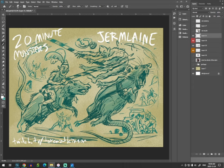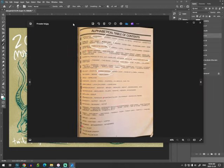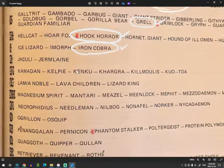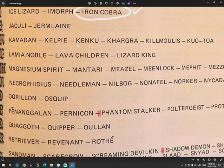So the last thing we need to do before we leave today is take a look at next week. What are the options for next week? We've got Camadan. Next week is letter K. Camelan, pretty good. Kelpie, Kenku, a very popular avian race, and Kargra, I have no idea what that is. Kilmulis, and Kuotoa. I've drawn many Kuotoas in my time, so that might be a fun refresher for me. But if anyone has any strong opinions, you can voice them now.